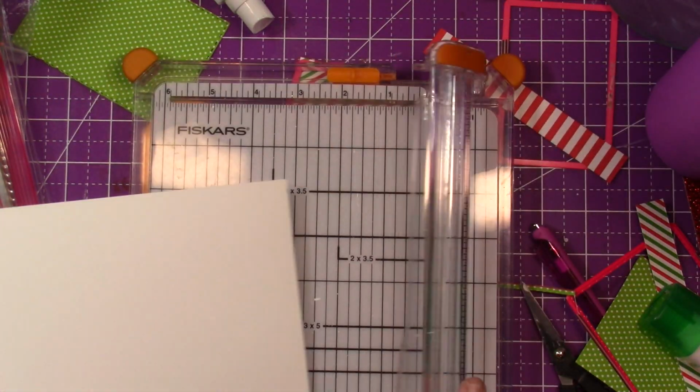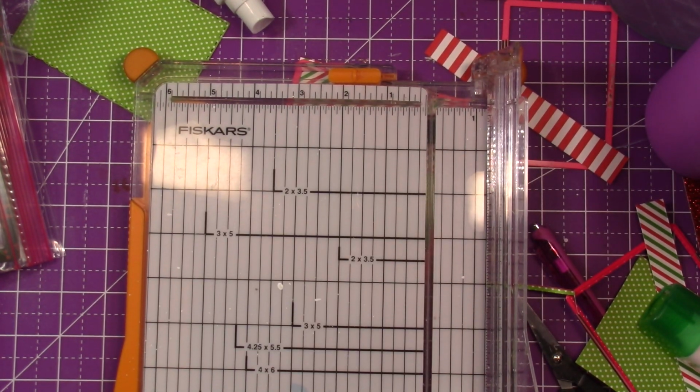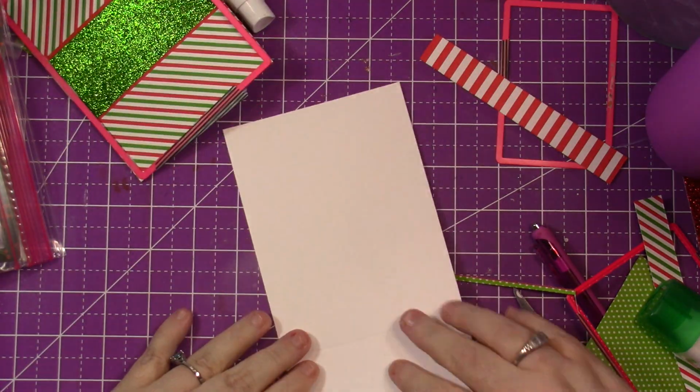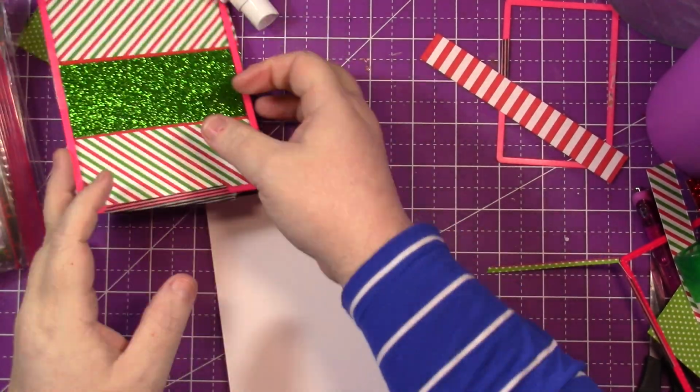I'm going to go ahead and put this on a white card base. So I've cut down this piece of white to 4 1/4 by 11, and I've scored it at 5 1/2. I'm just using some liquid glue, and I'm going to get this attached.